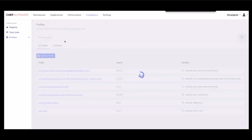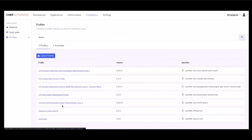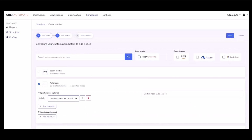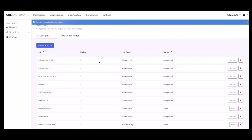Navigating to Profiles and selecting the available list, we can search for Docker and get the latest benchmark profile version and simply click Get to download it. Now that it's successfully downloaded, we can create the scan job. So we'll select Automate, and we'll search for our Docker node. Now we'll click Next, select the CIS Docker profile. We'll give it a name and save it to run it immediately rather than scheduling it for a future run.